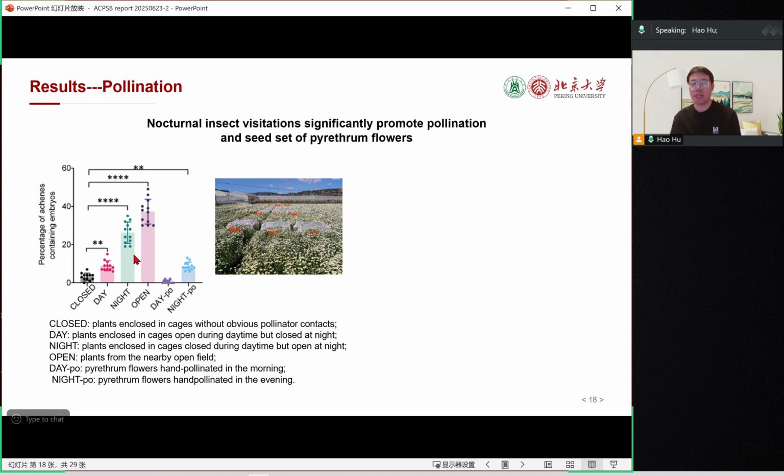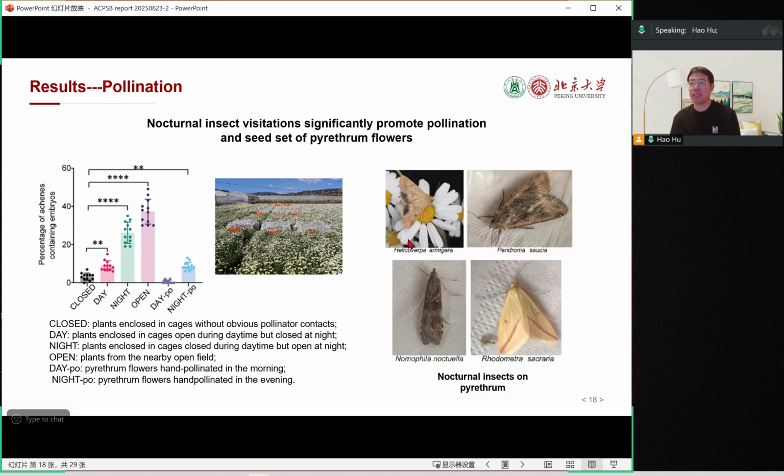Results show that nighttime pollination significantly improved the seed yield and quality. We also did manual pollination at night and daytime, and found that night also gave better results than daytime pollination. So we think pyrethrum is mainly pollinated at night. We surveyed the nocturnal insects on pyrethrum, and we found moths to be the main visitors. We focused on two moth species, cotton bollworm and pyrethrum moth, for our lab studies.